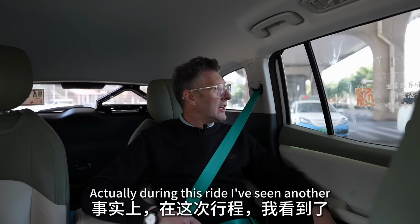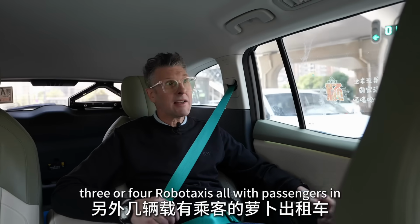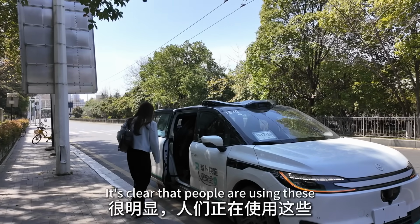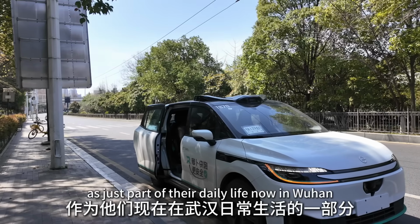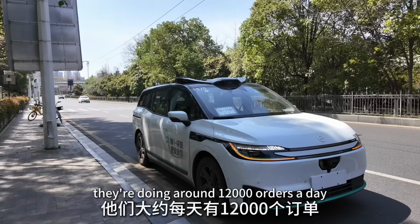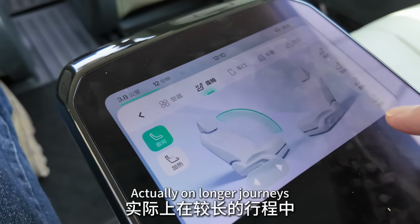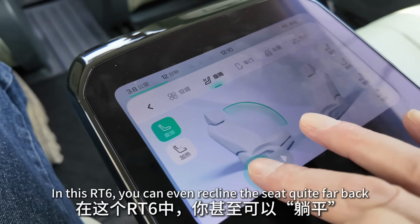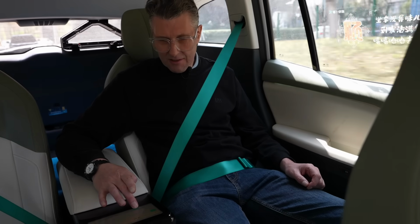Actually, during this ride, I've seen another 3 or 4 Robo Taxis, all with passengers in. It's clear that people are using these as just part of their daily life now in Wuhan. And currently, throughout China, they're doing around 12,000 orders a day. And actually, on longer journeys in this RT6, you can even recline the seat quite far back, so you can really rest and relax.